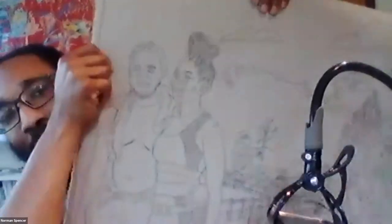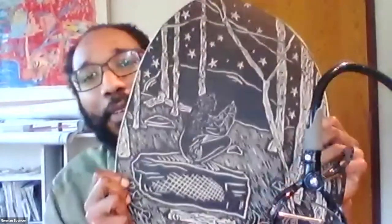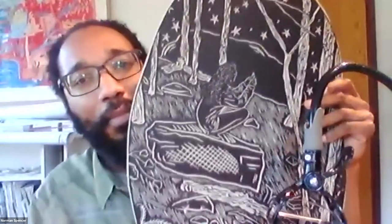About my process, this is a piece of linoleum here. I'm not sure if you guys can see my screen. This is a pretty small piece. Let me show you guys a few larger pieces. Here's one here. This is of a couple that I met here at Bernheim a few weeks ago, just out hiking. Another piece completed.